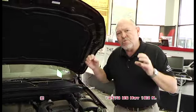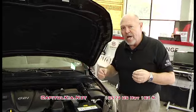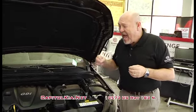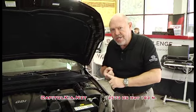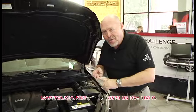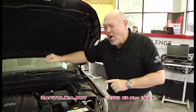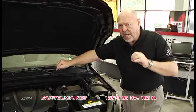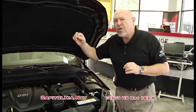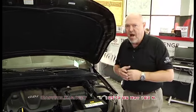Well, these injectors work the same way. So rather than having a multi-port electronic fuel injection system, you have gasoline direct injection. Now this actually gives you better combustion, giving you better power, giving you a cleaner burn, which means that you're burning more of your fuel. For that reason alone, this engine in the 2.4 liter will give you 200 horsepower and 34 miles to the gallon. It is a tremendous combination.